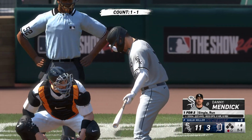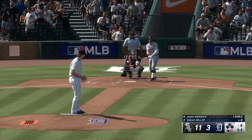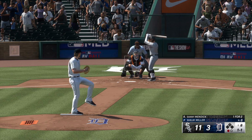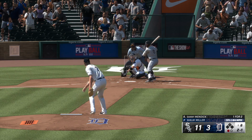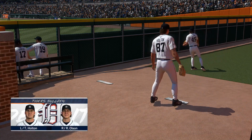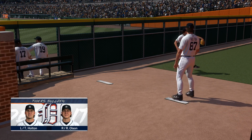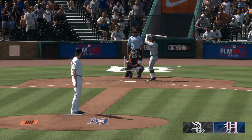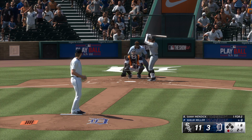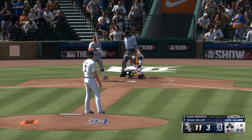So digging in, Danny Mendick. The White Sox up big in this one, and we're in the top of the eighth. Next pitch misses, and that's ball two. Activity in the bullpen for Detroit. Tyler Holton appears to be getting ready, and I'm sure he's feeling some nerves. This would be his major league debut. Olsen warming up as well. Two balls and a strike. Here comes the pitch. That one fouled off.